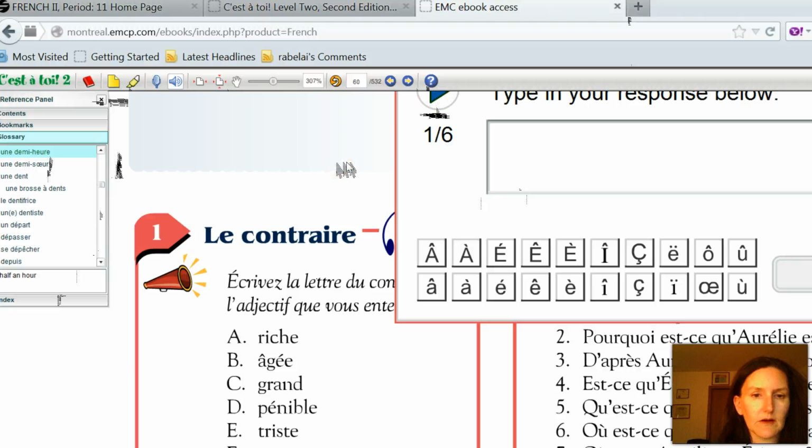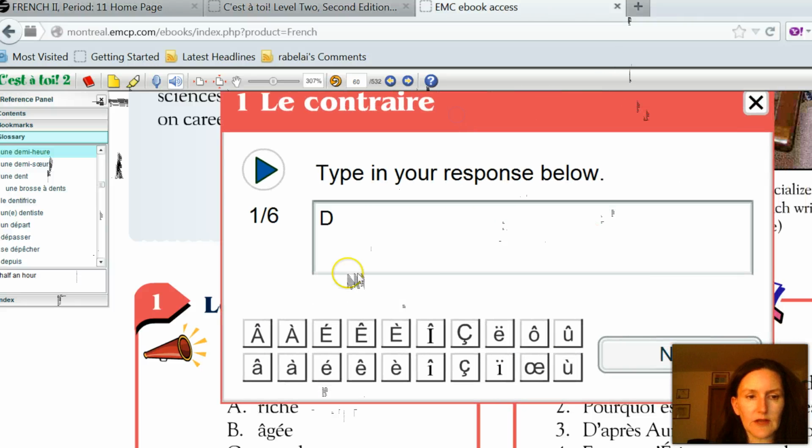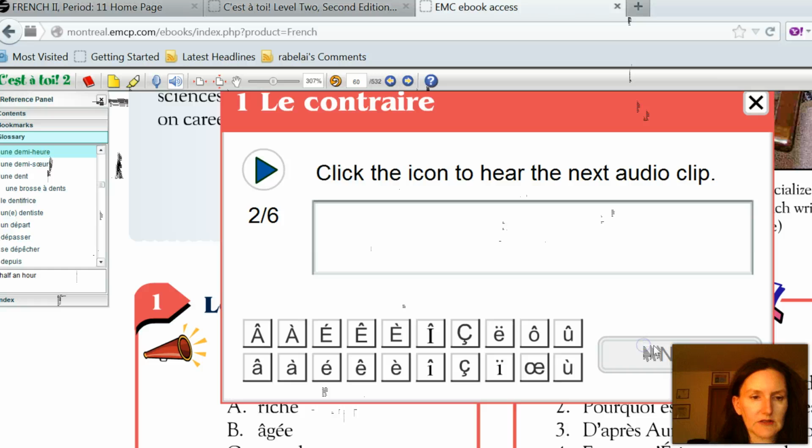1. Claire est aimable. And then you would hit the correct answer, whatever the correct answer is. So then you would have to put, for example, the answer of opposite of aimable would be pénible, so I'm going to put that. And then what I do, just to show you better, I have my answer, and then I hit next. And then when I'm ready to hear number 2, I hit this again. And you keep doing this, and I'm going to give some fake answers here so that we can move on.